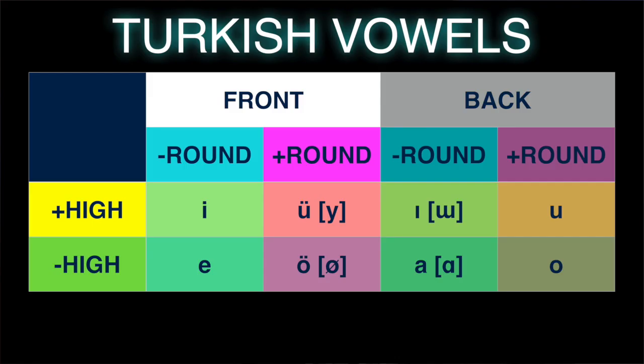Turkish has two different types of harmony. Turkish has 8 vowels and could have two perfect vowel harmony systems, but for whatever reason, with the low vowels they only do two.